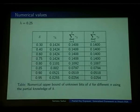In our second theorem, suppose lambda equal to 0.25. That means we know all bits of D except the least significant 0.25 log n bits. Then, when this corresponds to the number of unknown blocks gamma 1, when gamma 1 is 1424, we can factor n. But for the larger case, we need to know more bits. These are some numerical results when we use the partial knowledge of K from the knowledge of the most significant bits of D.